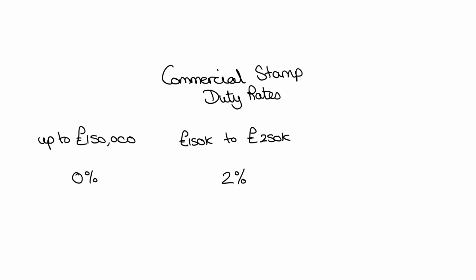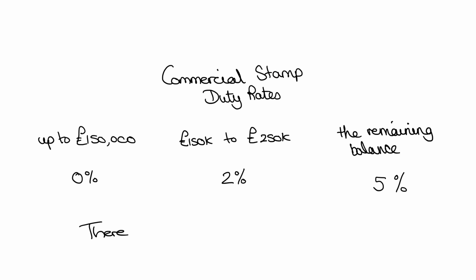To complete the picture, I just wanted to mention the commercial stamp duty rates, as these ones are a lot more attractive for a lot of investors due to the nature that they are lower. So just to reiterate what the rates are for the commercial stamp duty properties, 0 up to 150,000 is at 0%. From 150,000 to 250,000, the rate is at 2%. And then anything over 250,000 will be at a rate of 5%. And this is all the rates that are for commercial stamp duty. So if you have a commercial property or a mixed use property, the stamp duty rates are that little bit lower, which may be more attractive for some investors based on the increase in the residential rates.